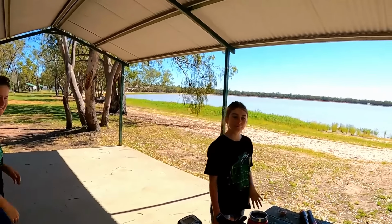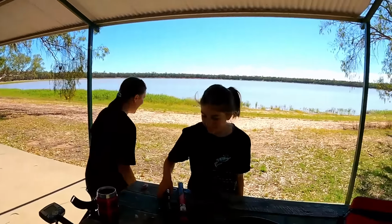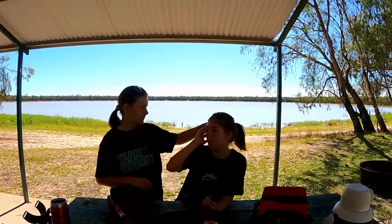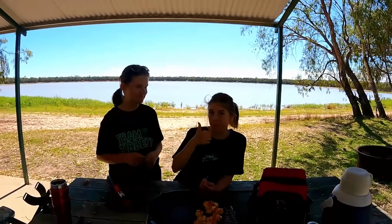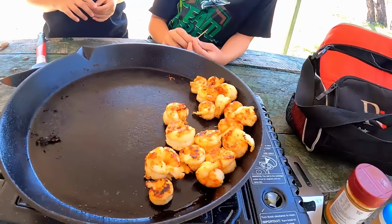You can tell the yabbies are nearly cooked because the seagulls have arrived. What do you reckon, alright? I did probably overdo them a little bit. They're a little bit charred, but that's the way I like them, so I'll have the charred one. Or the most charred. Delicious.